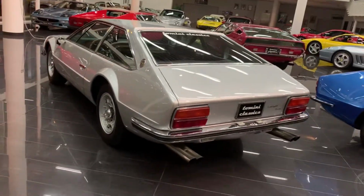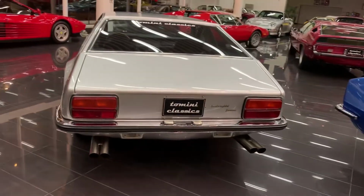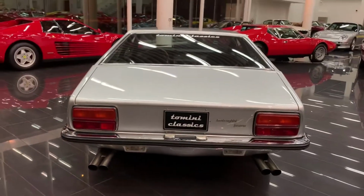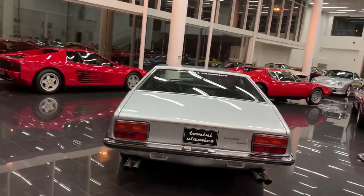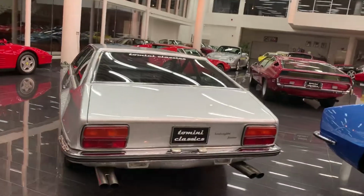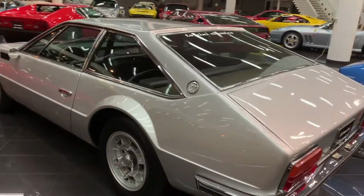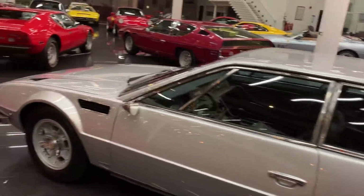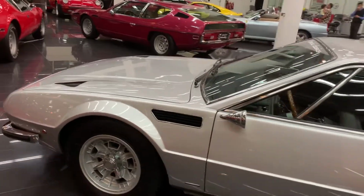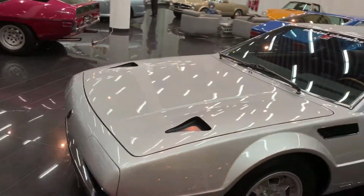Just take a look at it. If you've seen Doug's videos, you probably know this car. But again, let's take a walk around. All right, so this is a 1972 Lamborghini Jarama, and this car came out from Lamborghini when they had already launched the Lamborghini Miura.